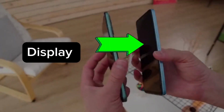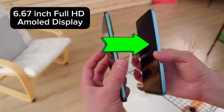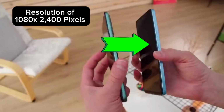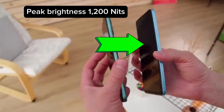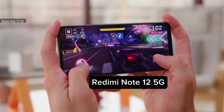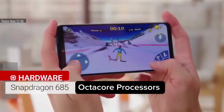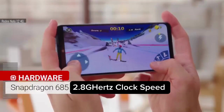Quickly switching over to the display, both the Redmi Note 12 5G and the Redmi Note 12 4G feature a 6.67-inch Full HD AMOLED display with a resolution of 1080 by 2400 pixels, which comes with a 120Hz refresh rate and a peak brightness of 1200 nits. The Redmi Note 12 5G is powered by a Qualcomm Snapdragon 4 Gen 1 octa-core processor clocked at 2 GHz, while the 4G version features a Qualcomm Snapdragon 685 octa-core processor with a faster 2.8 GHz clock speed.